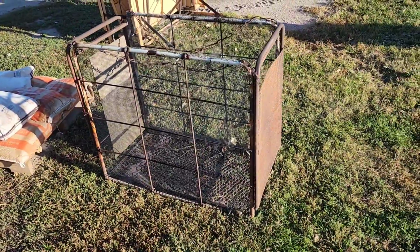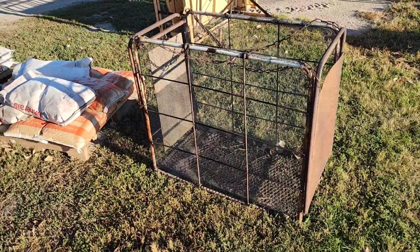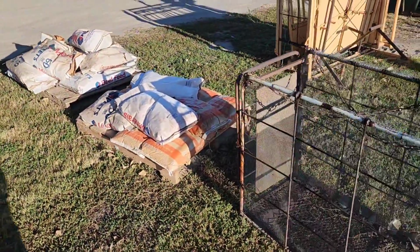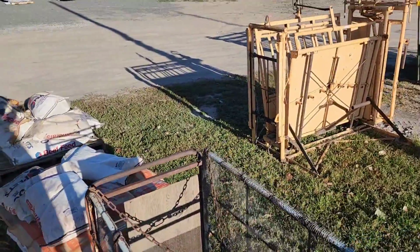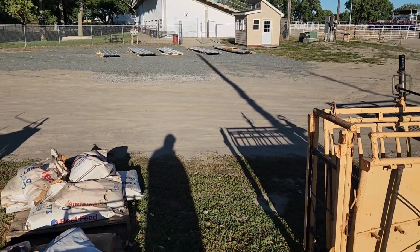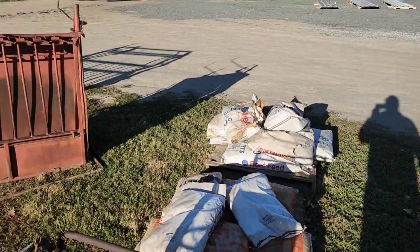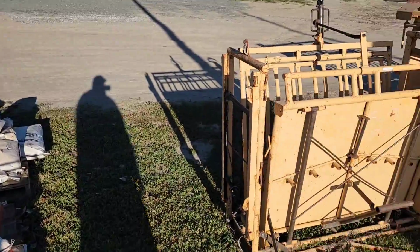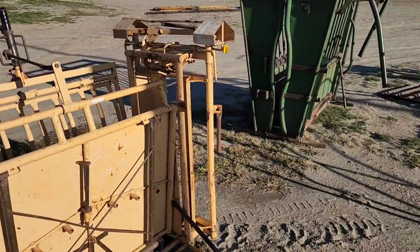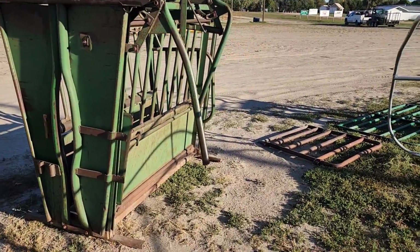Now this looks like some kind of work platform, possibly. Some old feed. I don't know if you'd want to feed old feed. There's some more old roofing tin used over there. Kind of a medium-sized chute. A little bit bigger than the calf chute, but same principle. Here's a big chute. Big squeeze.